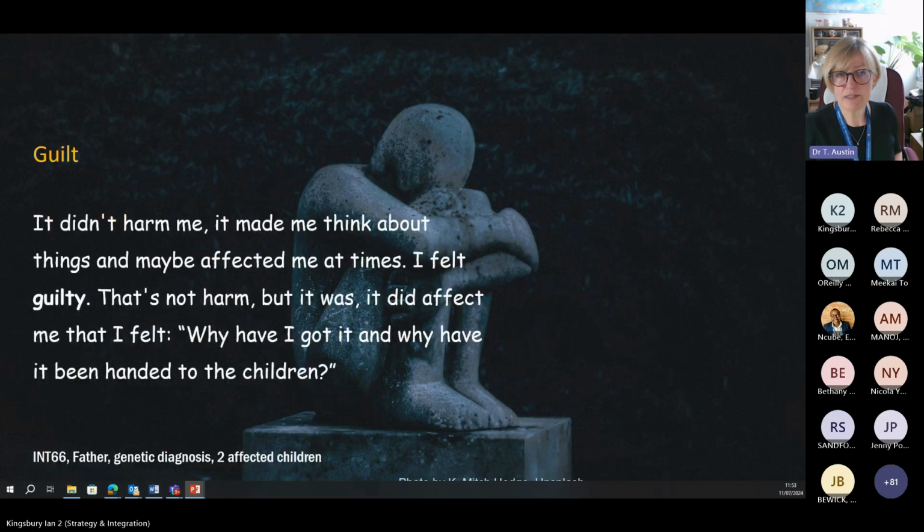Some parents talked about experiencing guilt. A majority, or nearly 60%, of our diagnoses were de novo, and that tends to be the case for neonates in the literature as well. But there were some families who received autosomal dominant diagnoses or recessive conditions or mitochondrial diagnoses, and it's important to think about the impact on the parent.